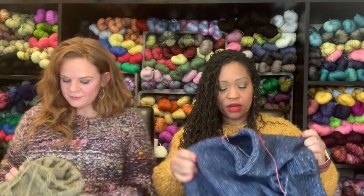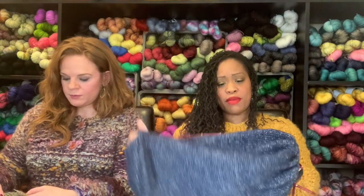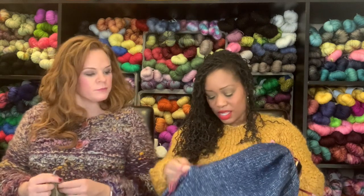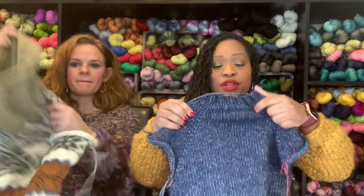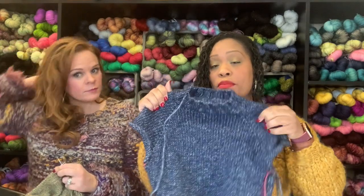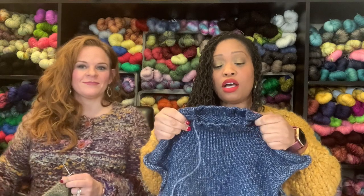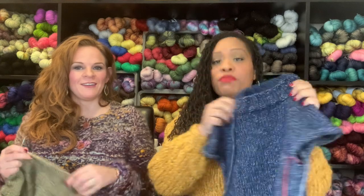So I am working on... I'm almost finished with the body. I might need to try this one again. I think I'm going to finish out this ball of yarn and then start the ribbing. But I am working on the Wave of Change pullover. So last year I did the Wave of Change cardigan, or Wave of Change jacket. And now I'm doing the Wave of Change pullover by Denise of, is it Bayron Handmade? Bayron Handmade.